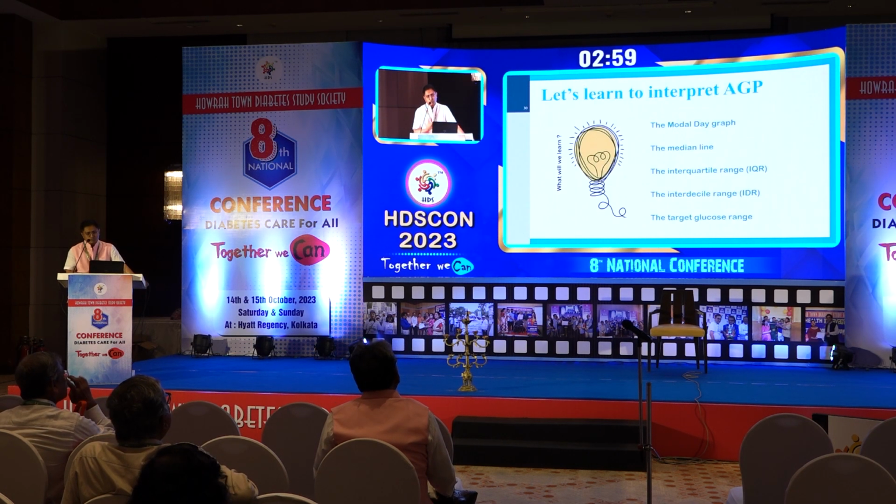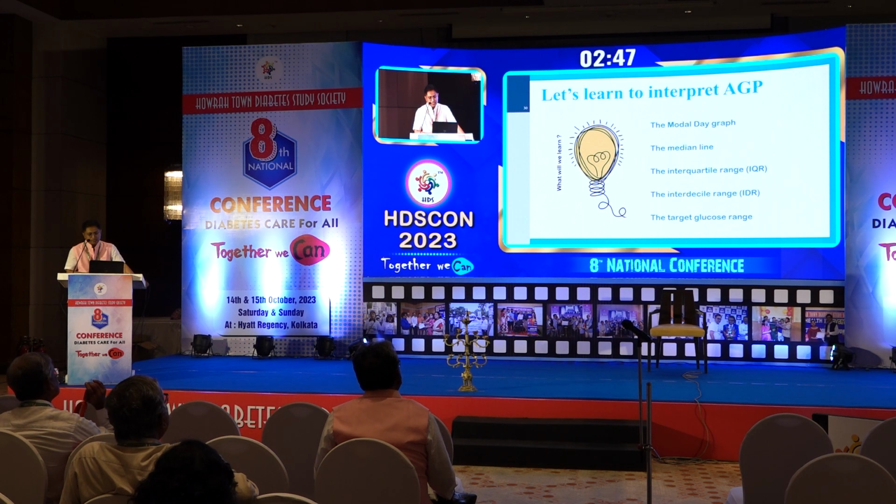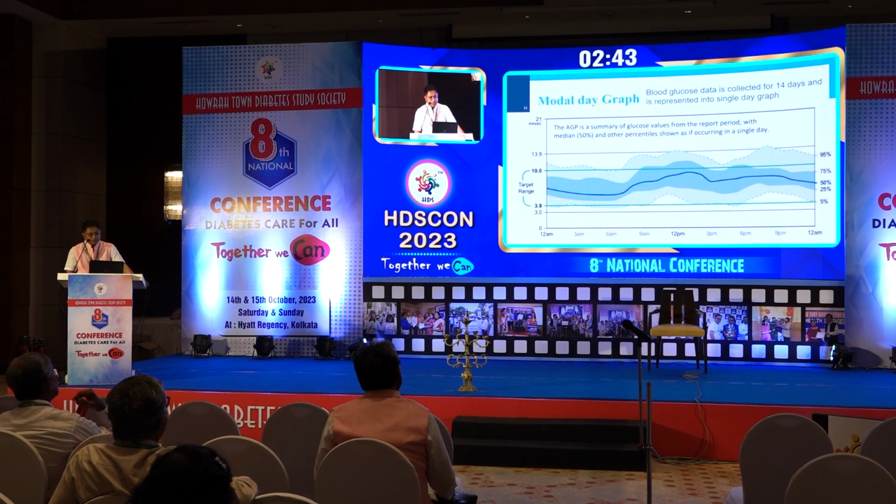So how to interpret this ambulatory glucose profile? There's a model day graph. There is a median line, and some other terms that may be new to you. There's an interquartile range, interdecile range, and the target blood glucose. I will give you in picture.